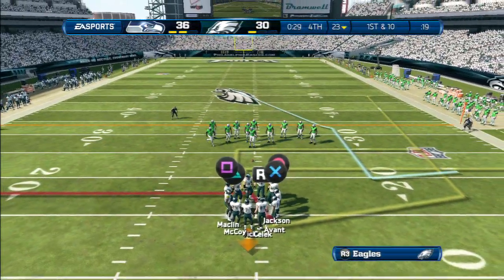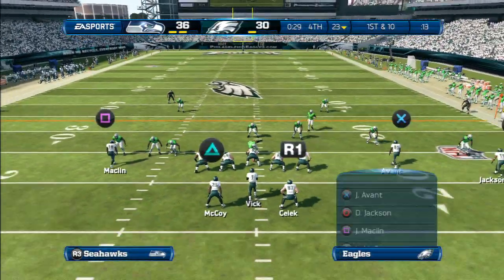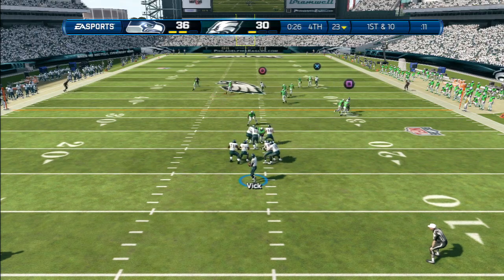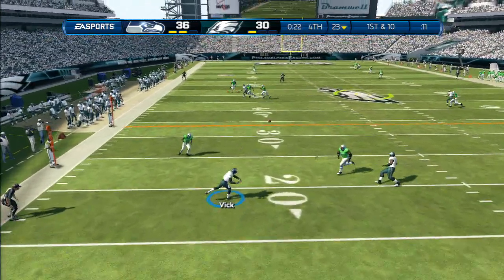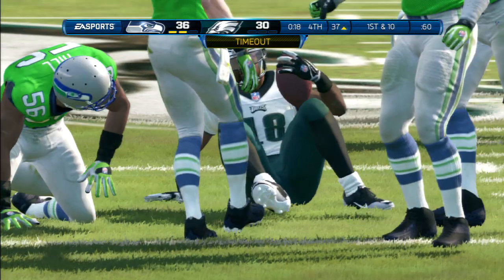The Eagles getting ready now to start their drive. Let's go! Base 24! Quarters formation here for the defense. From the gun. Surveys, running away from the sack. He'll throw it over the middle. He's wide open for the grab. And they tackle him down at the 37-yard line.